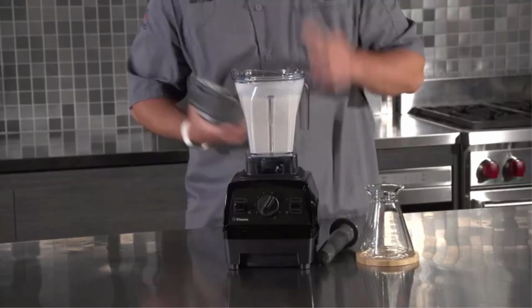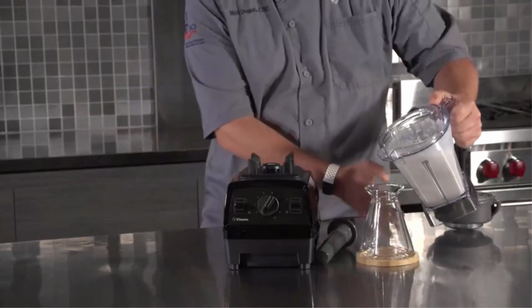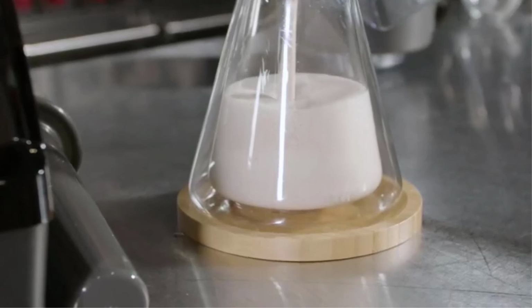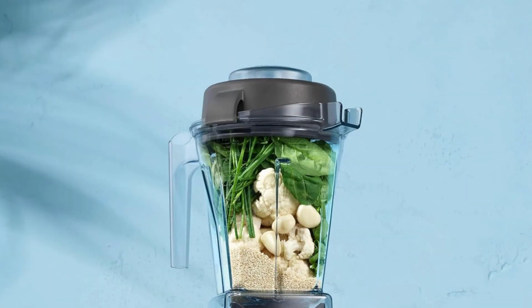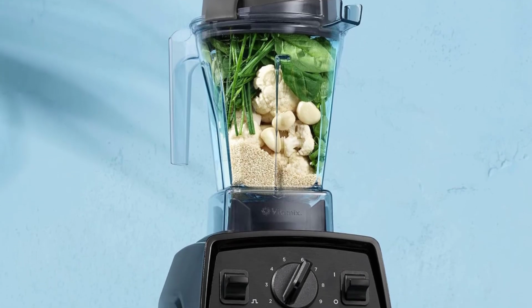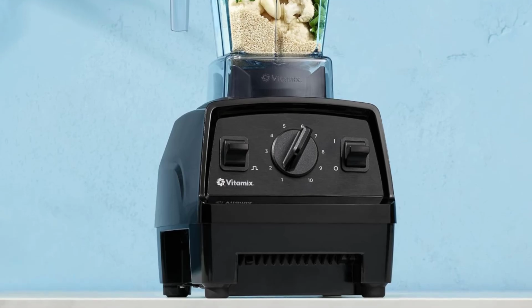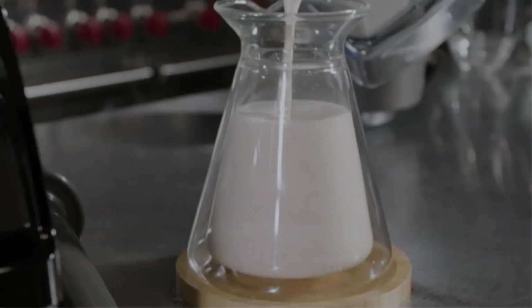Its low-profile design means it fits under most kitchen cabinets, making it a practical choice for those with limited counter space. The self-cleaning feature is another convenient aspect of the Vitamix E310. Simply add warm water and a drop of dish soap, and the blender will clean itself in 30 to 60 seconds, saving time and effort.